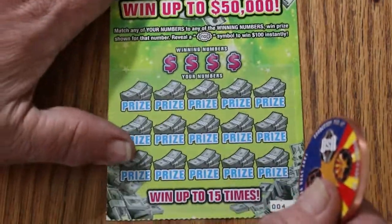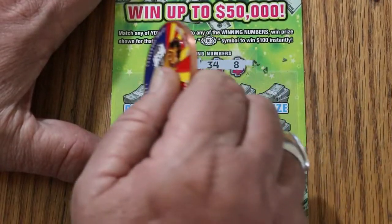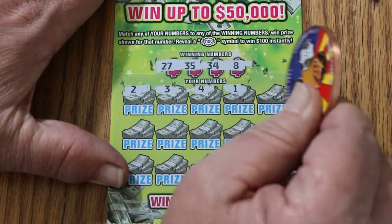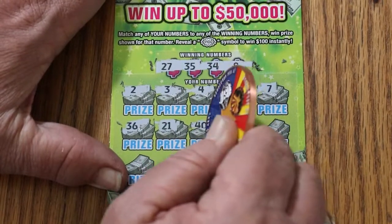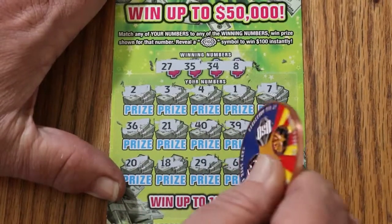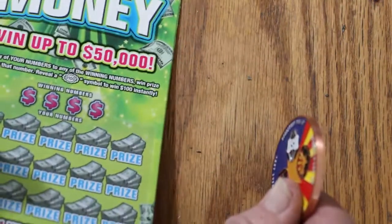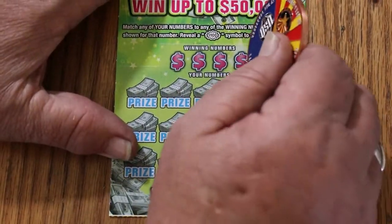We are starting to edge into overall odds territory. 27, 35, 34, and 8. 2, 3, 4 is an interesting start. 1, 7, 36, 21, 40, 39, 16, 20, 18, 29, 6, and 23. No good. All right, now we are firmly in overall odds territory. It'll be interesting to see if this book is front-loaded or back-loaded. Right now it's starting to look like it's back-loaded, but it's a little early to tell.